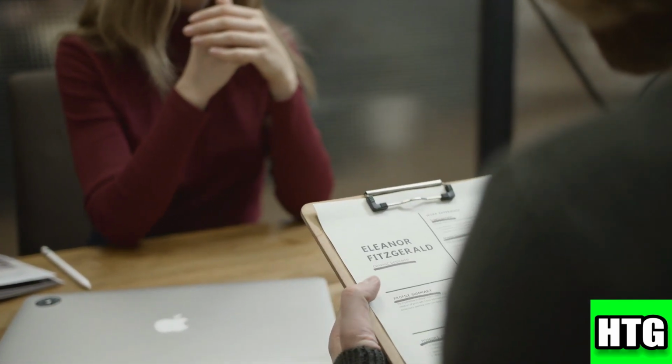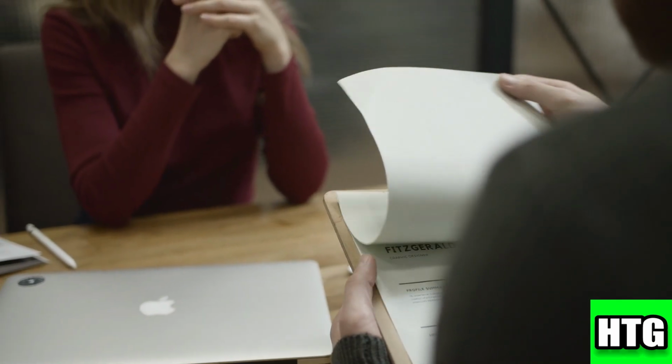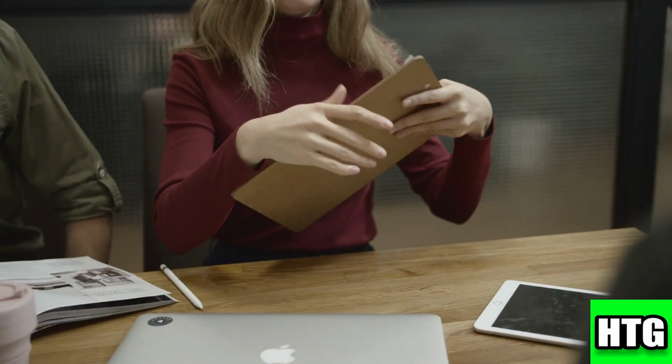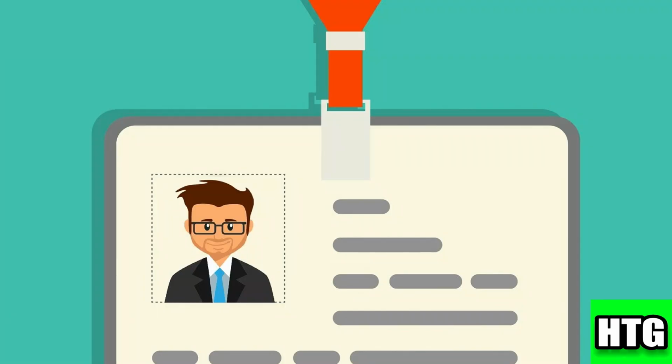Maryland MVA will conduct an inspection of your business location to ensure it meets all state requirements. Once your application is approved and you pass the inspection, you'll receive your Maryland car dealer license and can officially start your dealership.